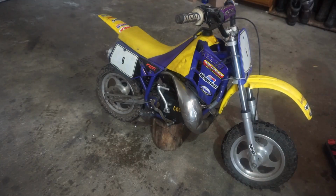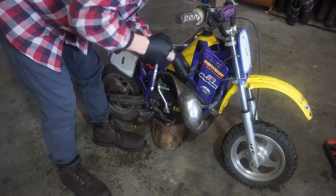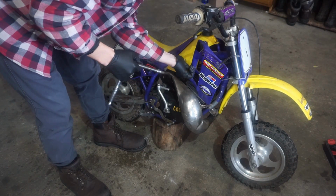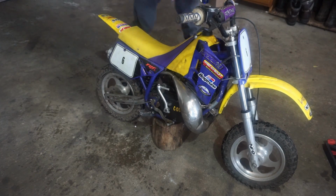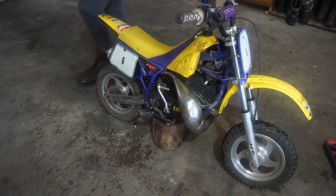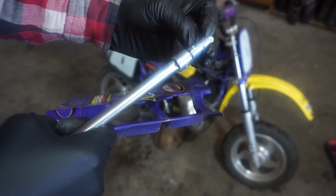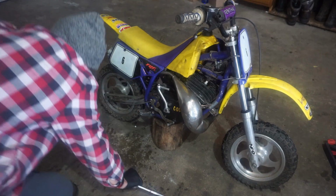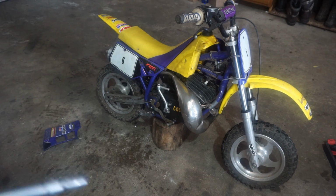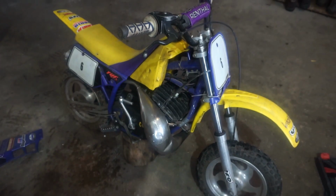Man, those are tiny little bolts. Look at these things. These are 7 mils, 7 millimeter. So tiny. Those are gonna be pretty easy to lose. All right, so the spark plug's right there. Let's take that out of there.